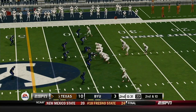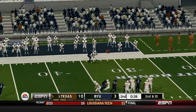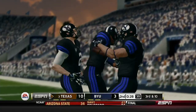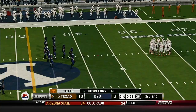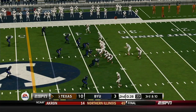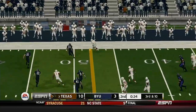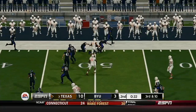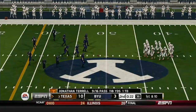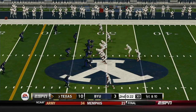Second down, 10 yards to go. Ball on their own 37. Texas is up seven. And he throws it away. Throws complete. He's got space to work. They'll bring him down at about the 49. The Longhorns are going to call their second timeout. First down, 10 to go. Ball on the 49. Here we go.